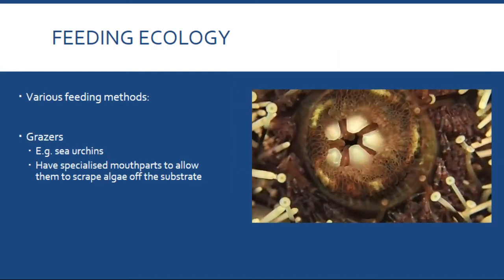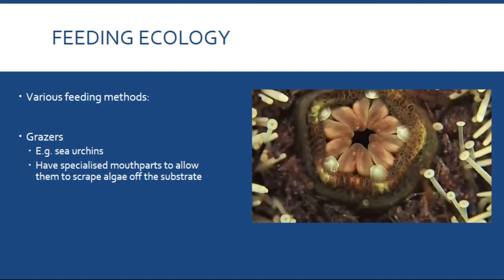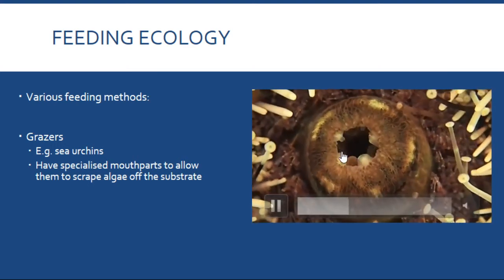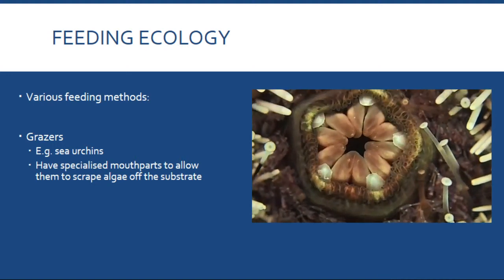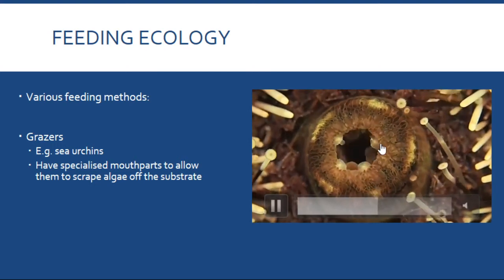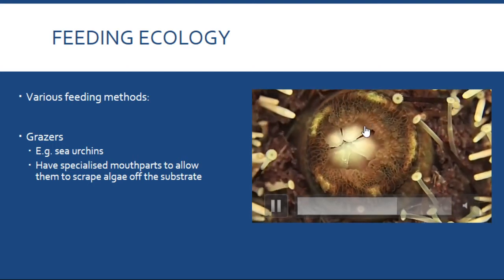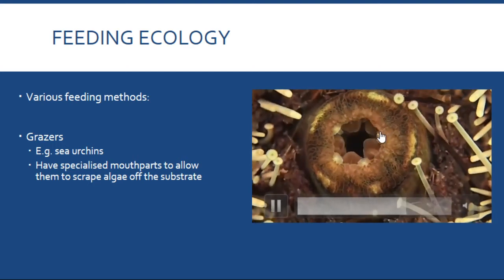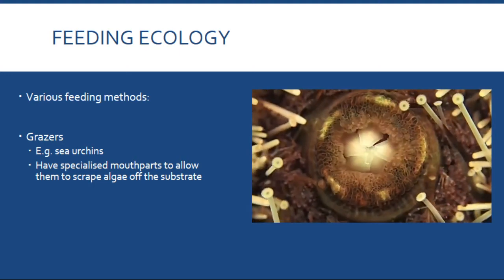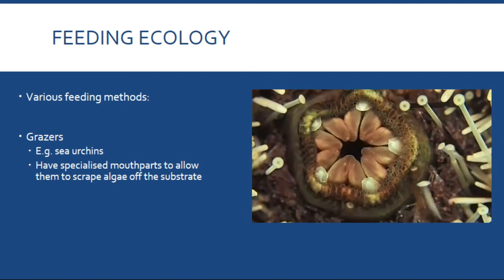Next, we have our grazers. Grazers are kind of the lawnmowers of the reef. So these are things like your sea urchins. They've got specialized mouth parts, which are being demonstrated over here, that allow them to scrape algae off the substrate. In this example, you can see the sea urchin has five arrow-shaped teeth, and special muscles control that whole movement. We'll talk about the sea urchin teeth a little bit later, but I just want you to keep this video in mind when we do talk about it.